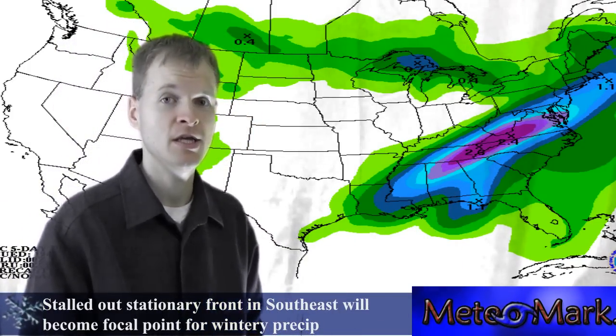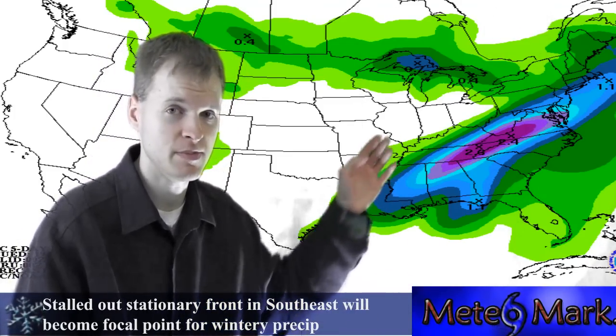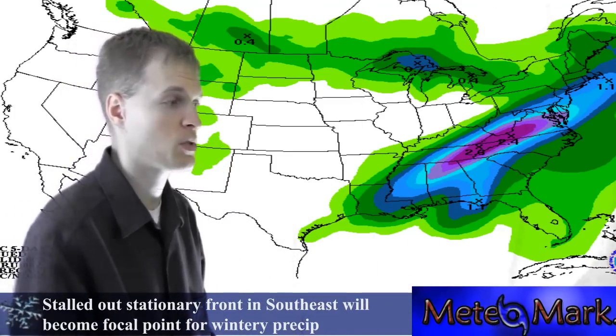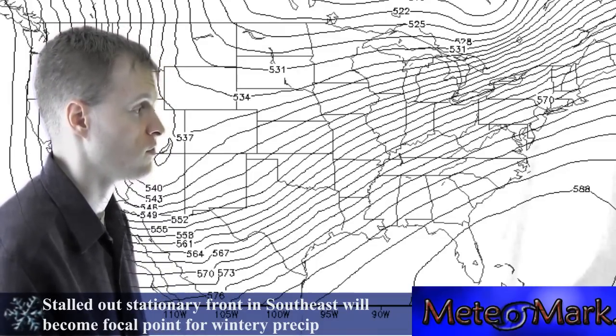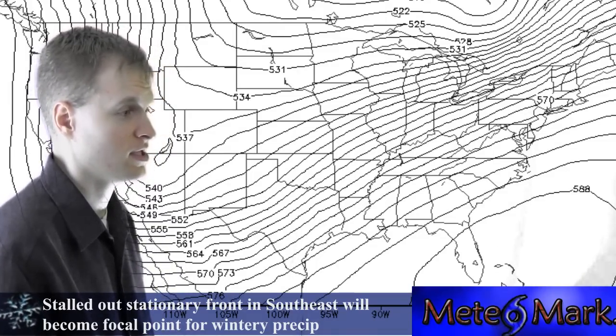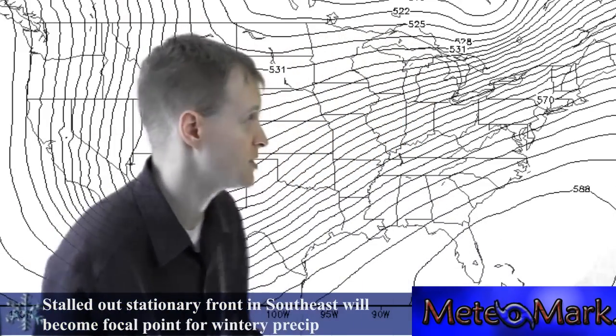So that's going to be in the forecast. It's not going to be torrential precipitation. It's going to be light, but it will still cause a problem. Let's take a look at what we've got going on right now for the rest of the country. We've got that trough in the west and the ridge in the east.